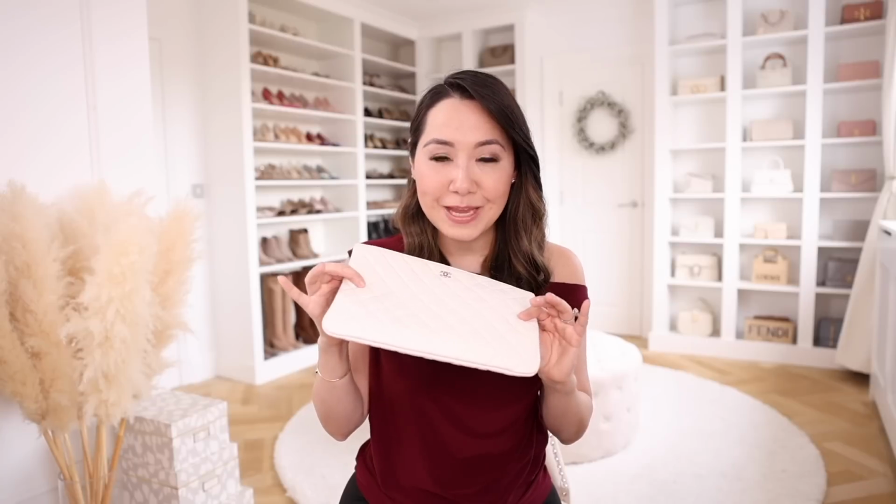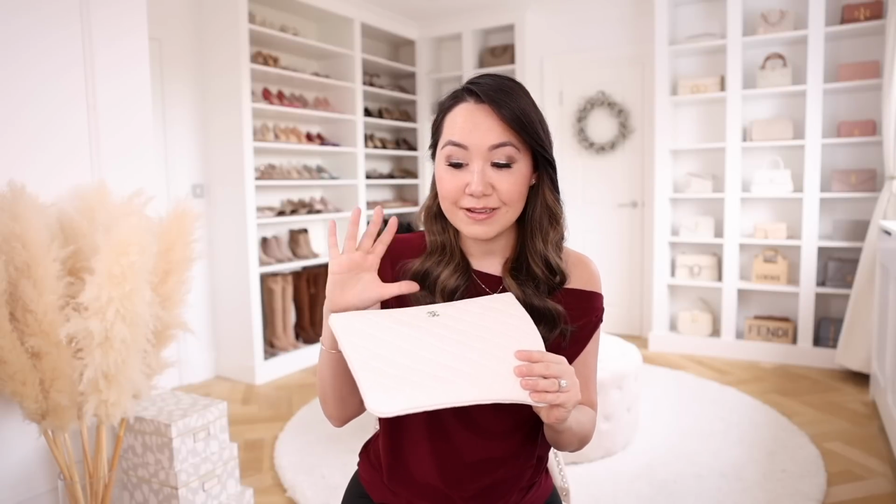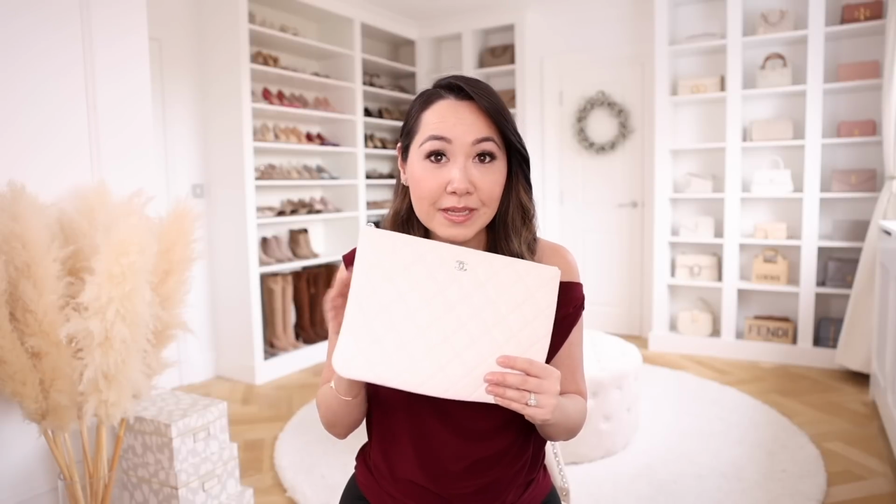My next favorite is my Chanel O case, and I think I did speak about this quite a bit last year. I feel like it did make my favorites a lot, but it's just been such a delight. And I think this is another example of just the right piece at the right time for me. We did go on a lot of trips last year, and this came with me for every single trip.